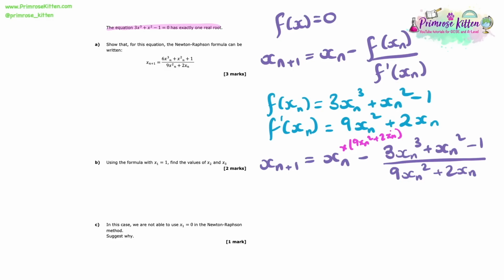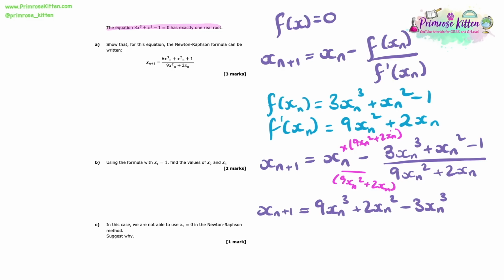Let's try and rewrite this as a single fraction, just like the show that wants. So let's take that x_n and times the top and the bottom by the denominator. So we're timesing top and bottom by 9x_n squared plus 2x_n. Timesing that by x_n, we get 9x_n cubed plus 2x_n squared. And then bearing in mind that we've got one denominator now, we've got minus 3x_n cubed, and then minus x_n squared, and then minus 1, so plus 1, and that's all over that common denominator of 9x_n squared plus 2x_n.